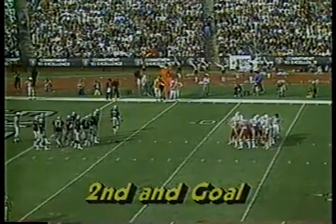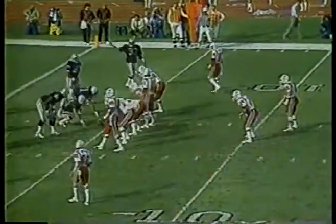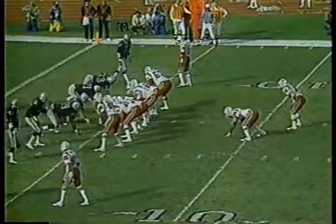You saw Tom Ramsey there signaling. We'll look at that again later. Ramsey signaling in the plays to Eason from the sideline. Seem more involved in his signals than we've seen some teams use.